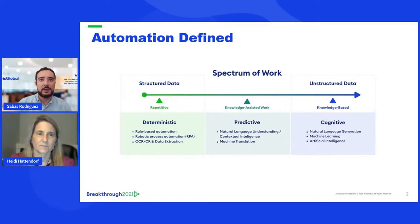So we believe that automation technology really falls into three distinct categories that span this spectrum of work activities. The first one you'll see is deterministic automation. This involves automation of repetitive tasks with things like rule-based or robotic process automation, and often optical character recognition, or OCR, is in this category. These tasks typically involve automating work that deals with structured data like forms.